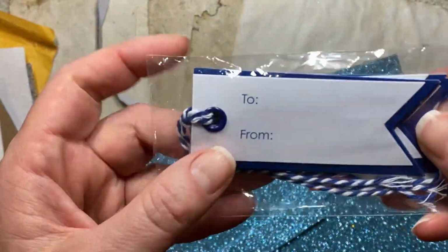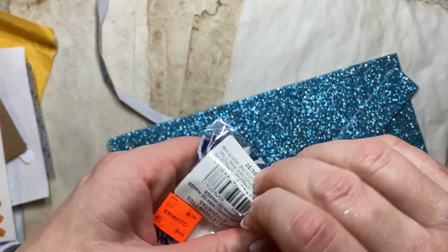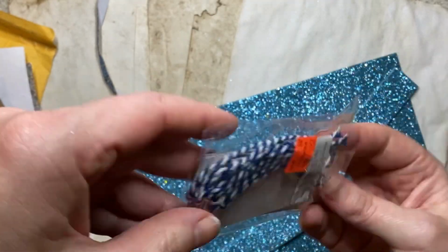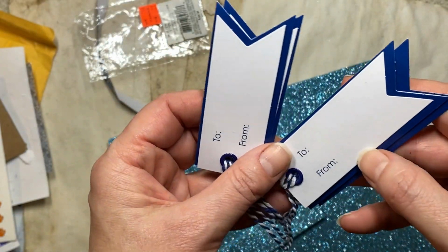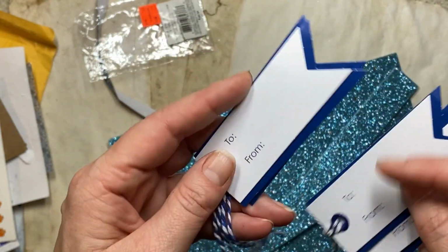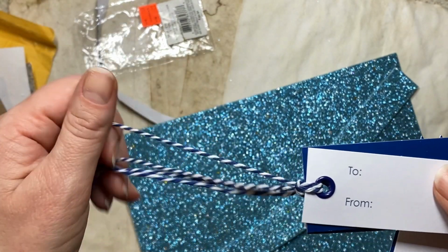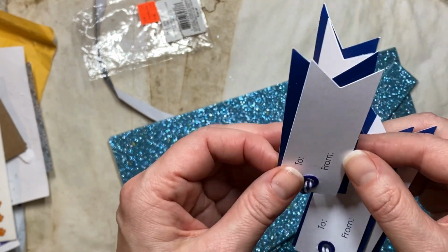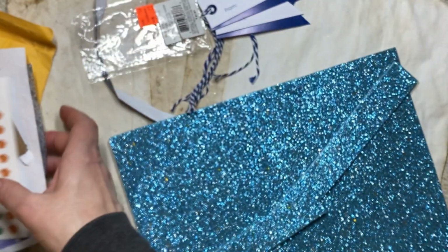And then look at these little tags. To and from with the little string on them. So cute. I really do use stuff like this. Like Katie gave me that baking kit that she got on clearance. So cute. And what I might do is cover up the to and from, but use them in journals. And I love the strings, and they already have the eyelets, which I'm usually too lazy to put in. Darling. Thank you so much, Pam.